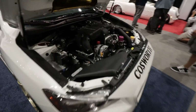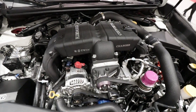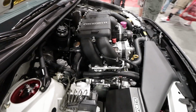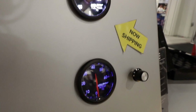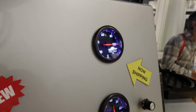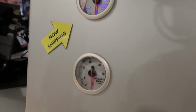A twin-charged, meaning both super and turbocharged, Subaru WRX at the Rally Sport Direct booth was turning heads all day long. We were excited to see this new gauge offering from Autometer, which has an OBD2 port that monitors all your vital signs rather than you having to install sensors, which means not a lot of wiring and a lot of thumbs up from us.